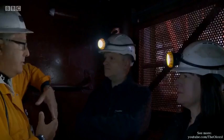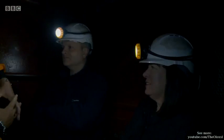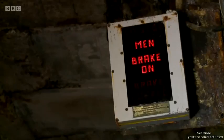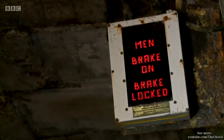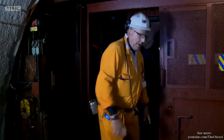Right guys, the shaft we are going down is 90 metres deep, 300 feet. 90 metres is very shallow for a mine in Wales. The cage is descending at a speed of just 2 metres a second. But when it was a working mine, it would travel at double that speed, and the sound of the men at work would be deafening. Today, though, it's eerily silent. Watch your step, guys.